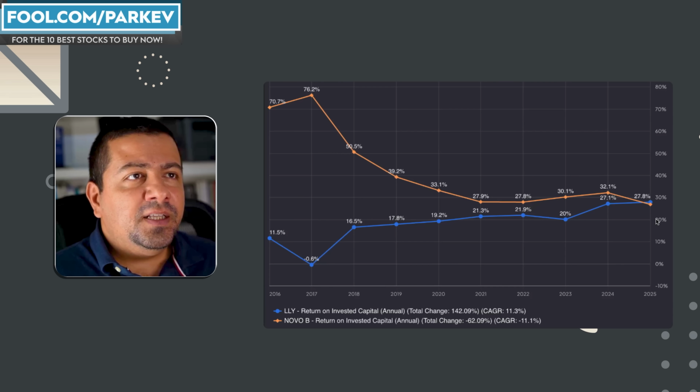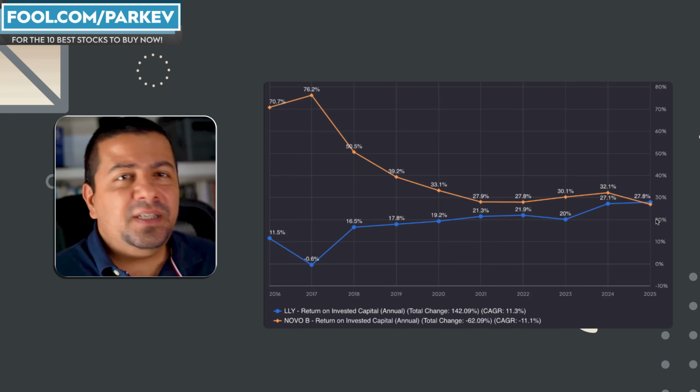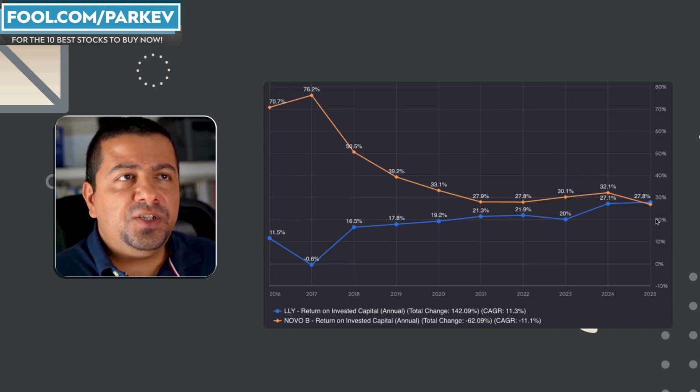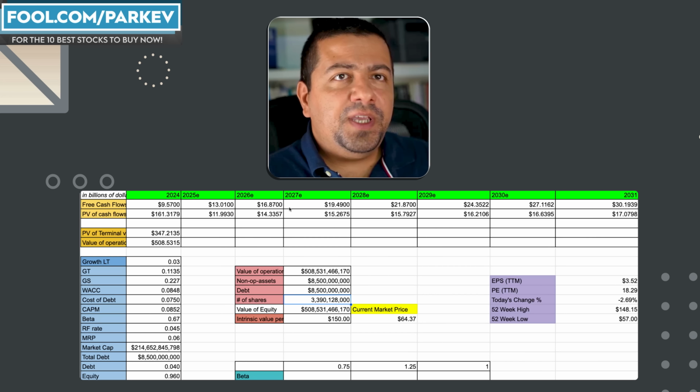Novo Nordisk recently had some difficulties. It's not gaining the market share it had hoped, and investors are a little bit curious about each of these two, right? Healthcare stocks have not performed well in 2025. As I mentioned in the introduction of the video, they're trading near 52-week lows. So now that I shared with you the return on invested capital, let's start talking about valuation.